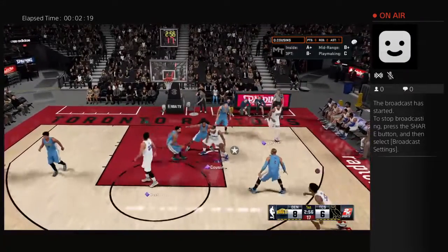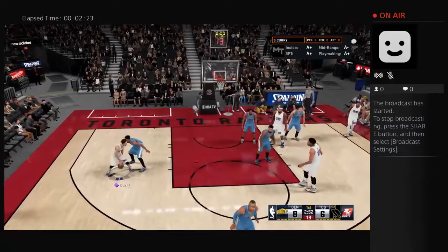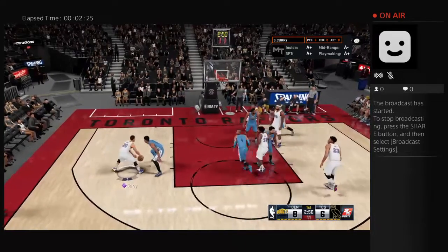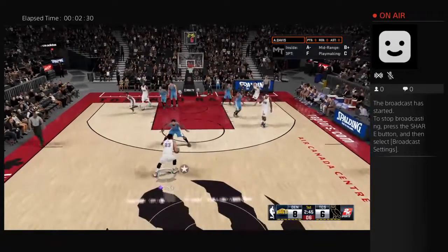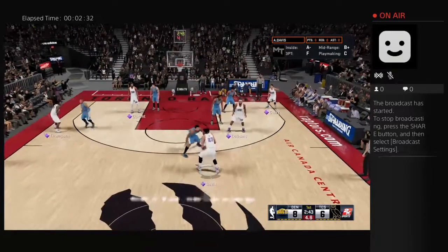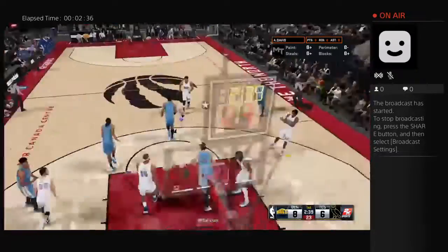Thompson passes to Cousins. Outside for Curry. And it's Davis at the elbow. Shot clock at 6. Back to Thompson. Fires the 3. And it's Denver with the rebound.